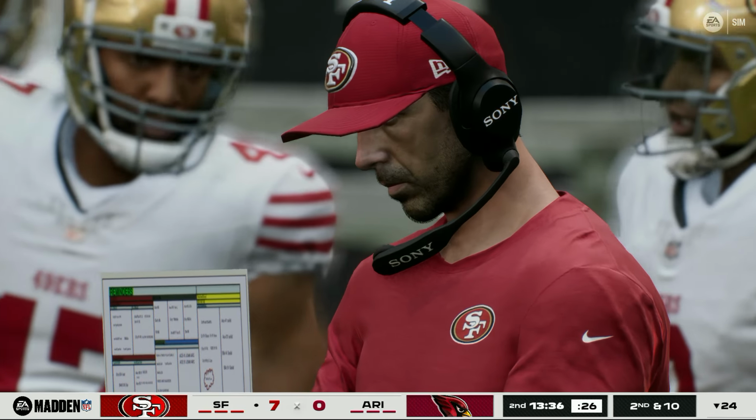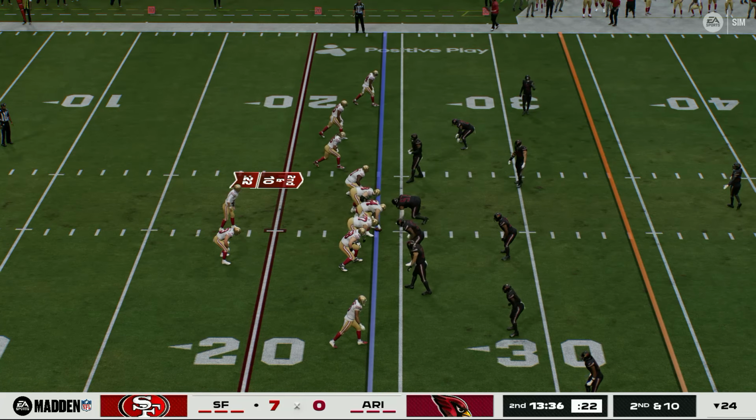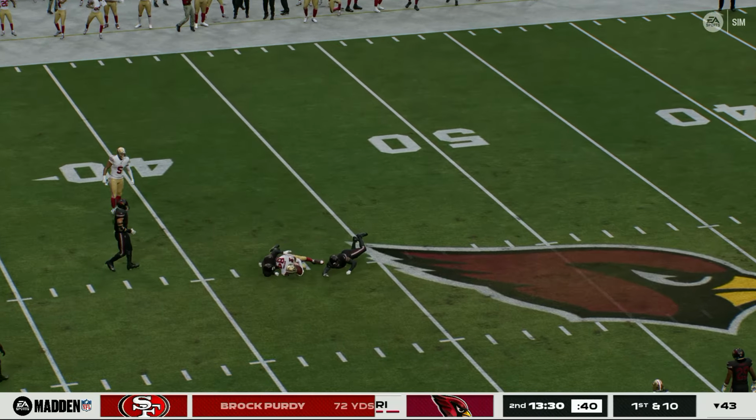I mean, to stay disciplined with his technique throughout the entire play. So often we see when the ball's put in the air, the defender can panic and they either get a pass interference or they misplay the ball. This time he times it perfectly and forces the incompletion.